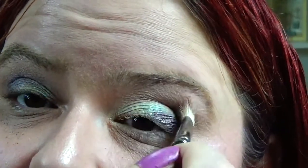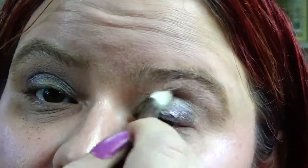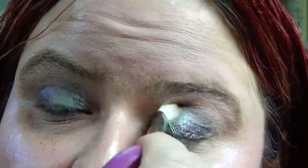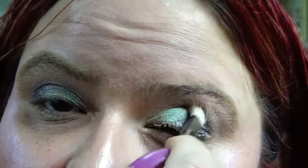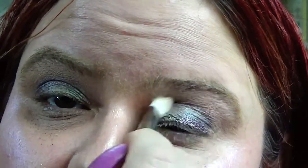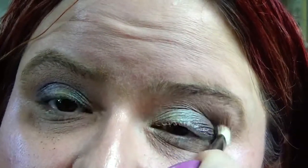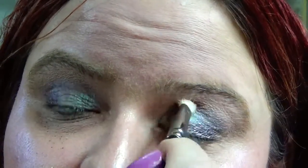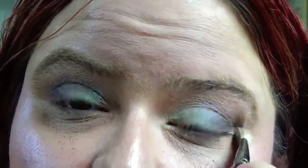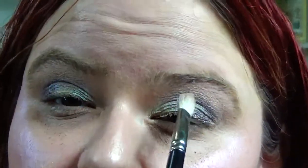If you were wondering how I press pigments, I use a little bit of alcohol, and then I also use jojoba oil, which I got at either TJ Maxx or Marshall's. Just a couple drops. It seems to be working really well.